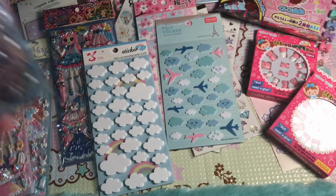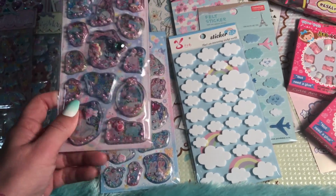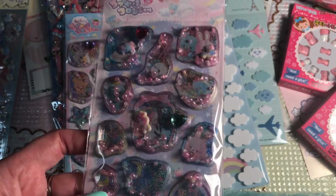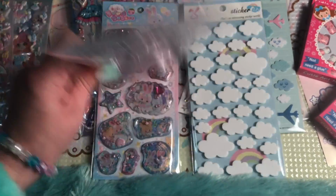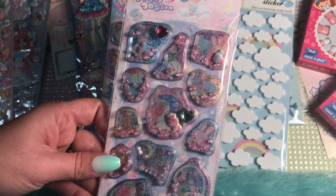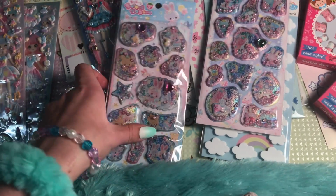And then last but not least, I did get some more of the shaker stickers. So I did get another pack of these ones, and that is the little Kulia girl. If you didn't know, why does everything have to be in the way of her face? So yeah, she's blowing bubbles. She's so pretty. There are pearls and beads and shimmeries and all this stuff inside. They're holographic. They're so pretty.